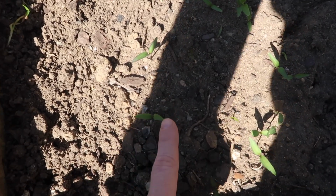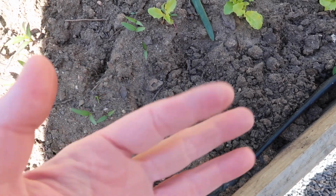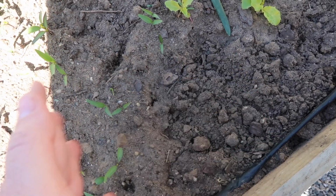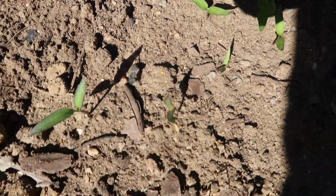I did put in cucumber seeds here. Nothing happened. Maybe it was a sterile cucumber. We took it from the grocery store. But here we have more chili. I had a bunch of chili seeds and I just basically threw them all down, so heaps of chili plants coming up.